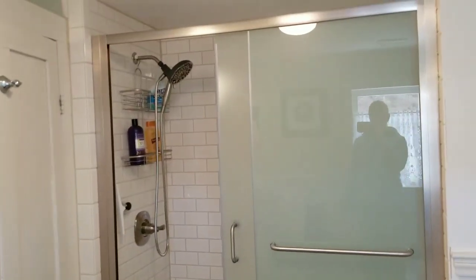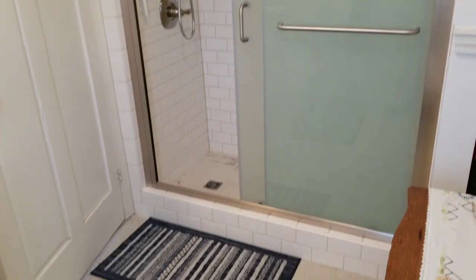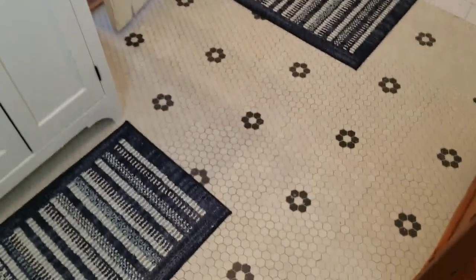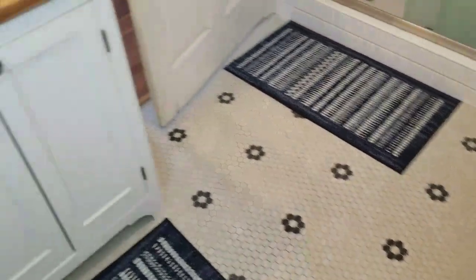I really like the opaque glass, a little bit of a frosted look. It's going to help with the cleaning and also with the feeling of privacy. So yeah, this is the old tile. I have scrubbed and scrubbed and scrubbed, and it still doesn't look great, but it is what it is.